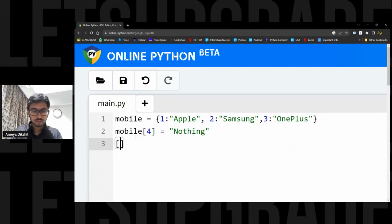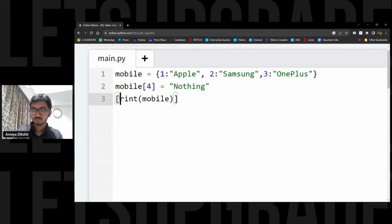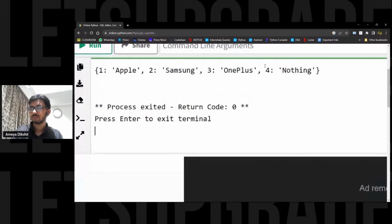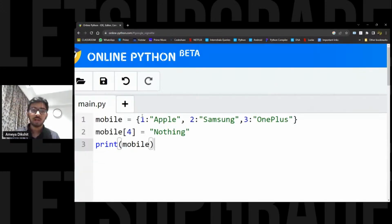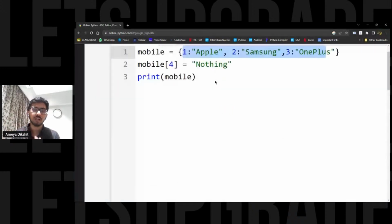Now we will print the dictionary again. So this has added 4 and nothing to our dictionary as well. Initially our dictionary consisted of only 3 key value pairs, that is Apple, Samsung and OnePlus. But by adding the fourth element, that is 4 and nothing, it is also added in our output.